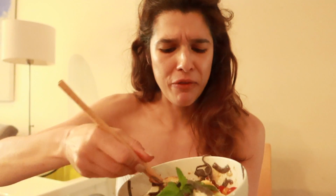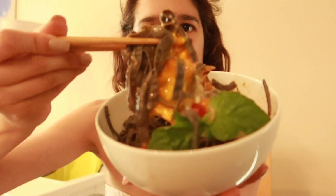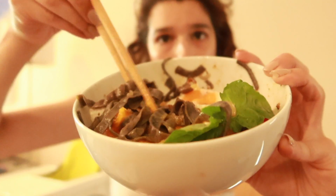Okay guys, if you're looking for a paleo option, or a keto option, give this a whirl. And I love just mixing it in. The egg. Yum. That yolk.